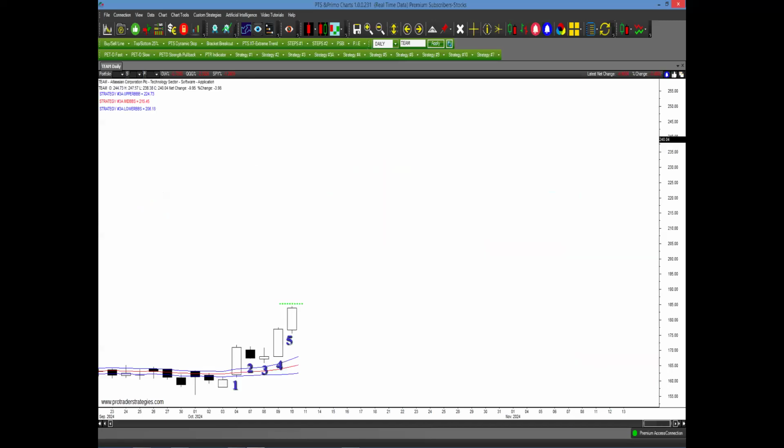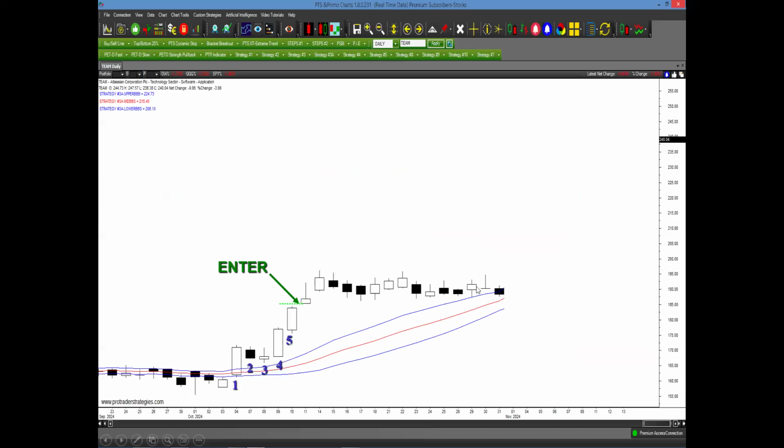All right, here we have a setup in TEAM. Everything is going to the upside. 1, 2, 3, 4, 5 closes. This was in mid-October. You would have entered on the very next bar. And nothing much happened for the next 2 or 3 weeks. And someone could say, well, see, what happened to the volatility? There's absolutely no volatility. Well, you wouldn't have lost anything. Maybe at the worst, you would break even.